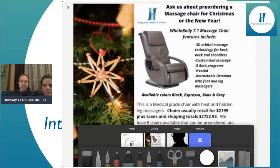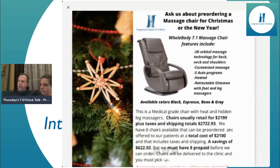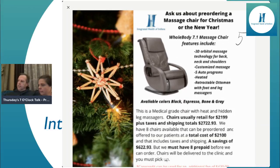So we will add this to the stream. Right now, we're getting ready to replace the x ray machine, and we're also replacing 2 of the chairs at the clinic. Some of you on our mailing list have seen these chairs. The chairs at the clinic, if you've been in them, are the 5.1s. We are upgrading to the 7.1s, and these have a 3-year warranty. So no more 5.1s. We're going to the 7.1s.